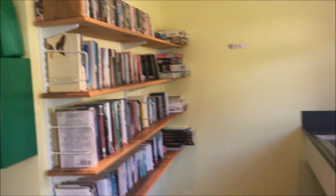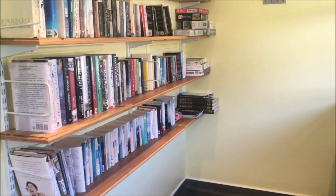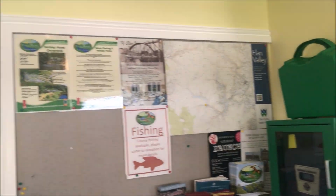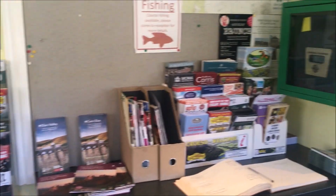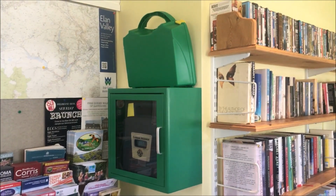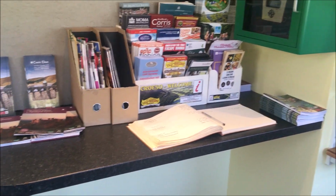You also have the information area. You have DVDs, books to borrow, puzzles, a couple of games, some local information, a defibrillator and first aid kit, and they've actually got a visitor's book as well, which is nice.